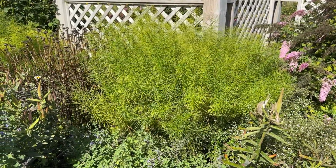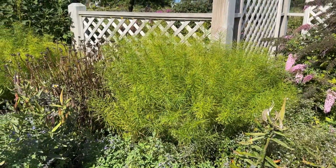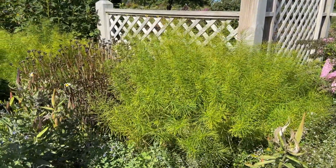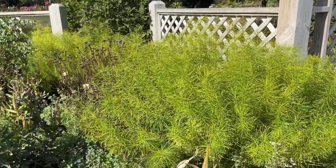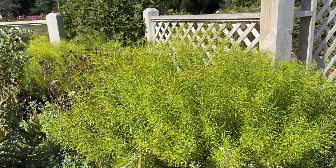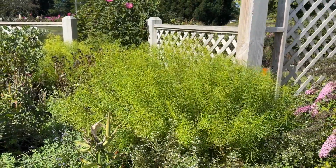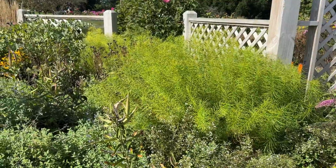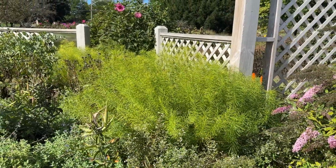But as we go into the fall and as things start to get a little cooler at night, String Theory really kicks it up a notch with its gorgeous foliage. As it continues to get cooler and cooler, this foliage is going to take on a beautiful bronzy orange coloration. So something we'll continue to watch as we enter into fall here. But look at that great texture and great foliage for a fall garden.